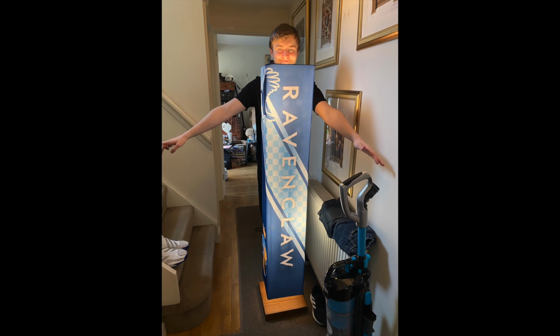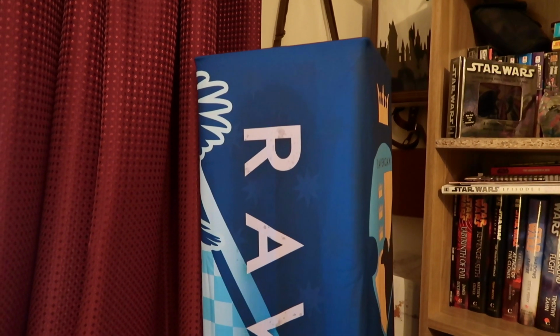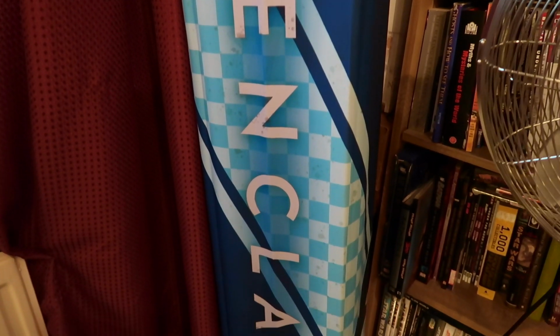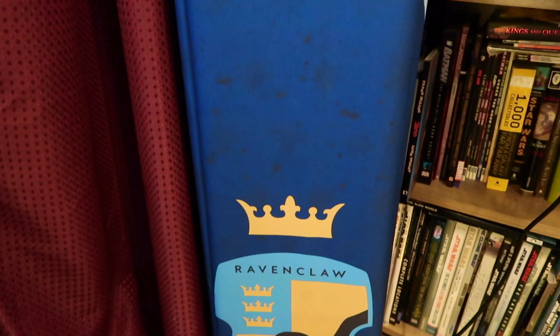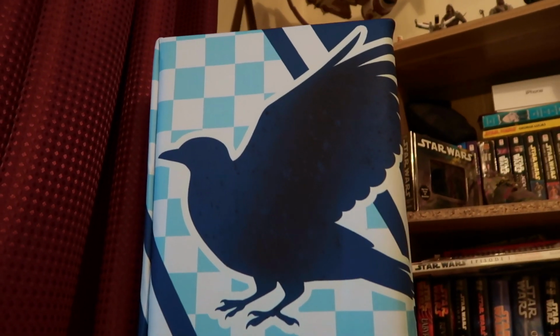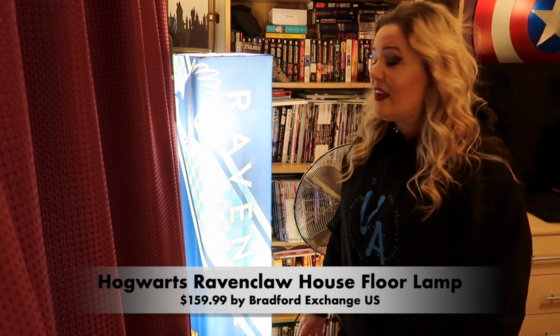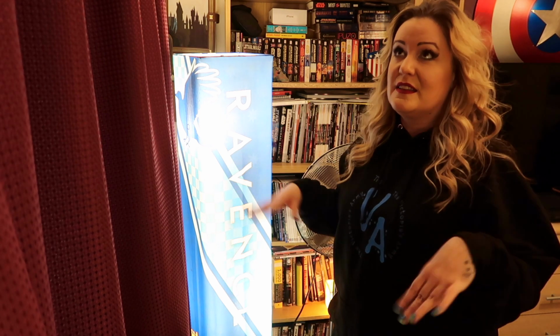Okay, so this item has also been sent to me. Check this out. See it properly, it's that big, but this is such a beautiful piece. This is my bedroom. It's all the wrong color at the moment. Unfortunately, this is being turned into a Ravenclaw room.